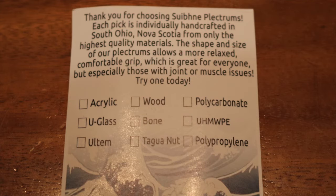I love it. Nice design. And on the back it says thank you for choosing Suibhne Plectrums. Each pick is individually handcrafted in Nova Scotia from only the highest quality materials. The shape and size of our plectrums allow a more relaxed, comfortable grip, which is great for everyone, but especially those with joint or muscle issues. You can pick different types: acrylic, Ultem, wood, bone, Tagua nut, polycarbonate, UHMWPE, and polypropylene. I can't say some of it, but here we go.